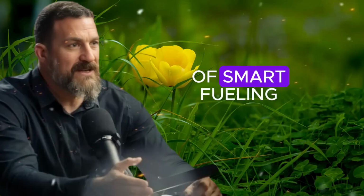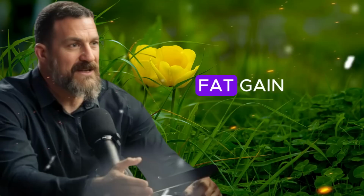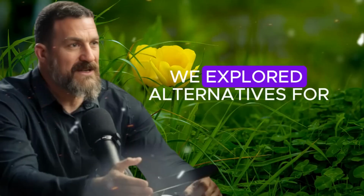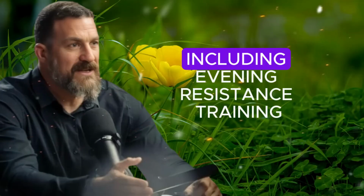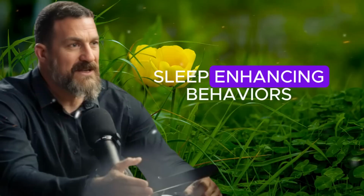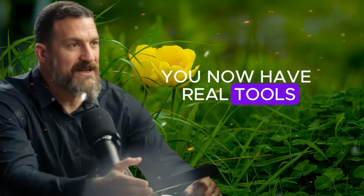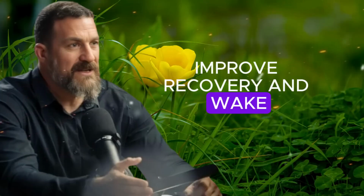You discovered the role of smart fueling, how eating before bed doesn't automatically lead to fat gain as long as you choose the right kinds of nutrients in the right amounts. And perhaps most importantly, we explored alternatives for those who can't or prefer not to eat at night, including evening resistance training, daytime leucine intake, and sleep-enhancing behaviors. In short, whether you're eating before bed or not, you now have real tools grounded in neuroscience and physiology to stop muscle loss, improve recovery, and wake up stronger.